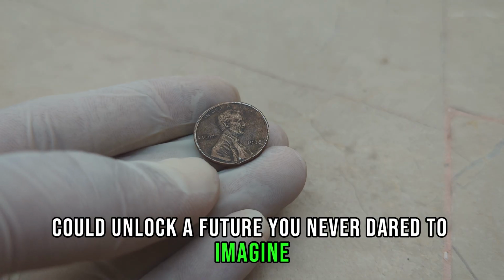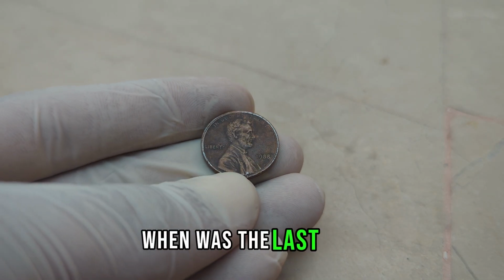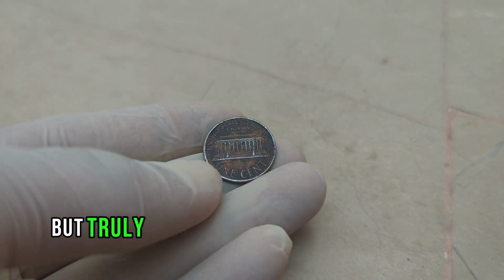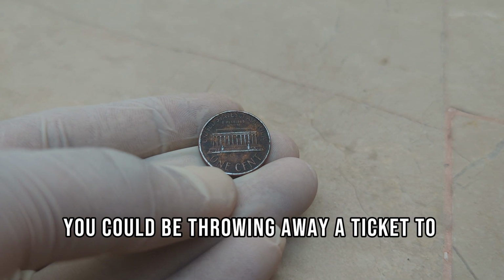But before we go further, let me ask you this. When was the last time you actually looked at your pennies? Not just spent them, not just shoved them in a drawer, but truly examined them. Because if you're not looking, you could be throwing away a ticket to wealth.